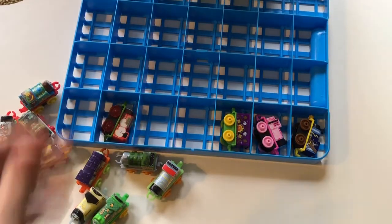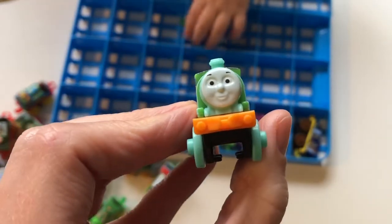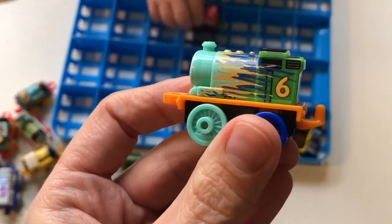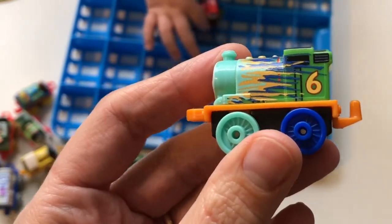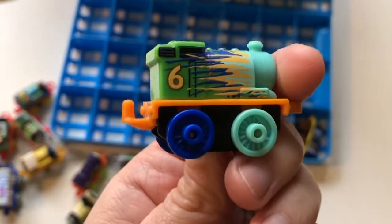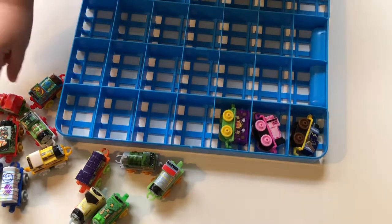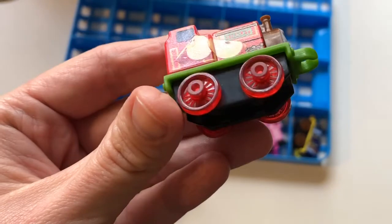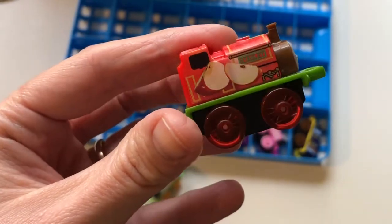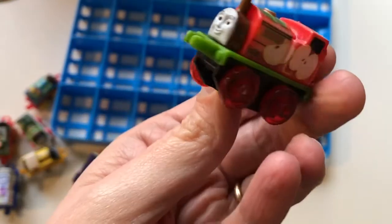Glittery. Who else? Who's this? Is this another Percy? Yes. Percy with paint splatter. And look, he's light blue in the front and dark blue in the back. His wheels got splattered. Who else? Apple Stanley? Yes. Look at these wheels. I like this one. He has clear red wheels and apples. He's Stanley, so we call him Apple Stanley.